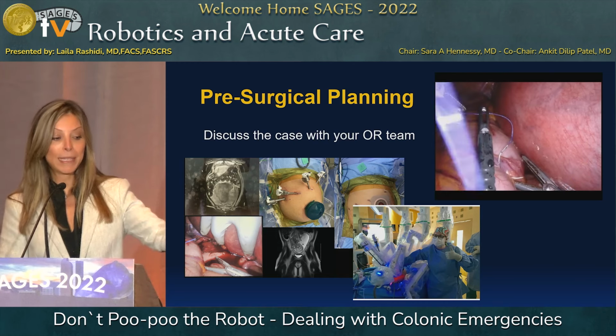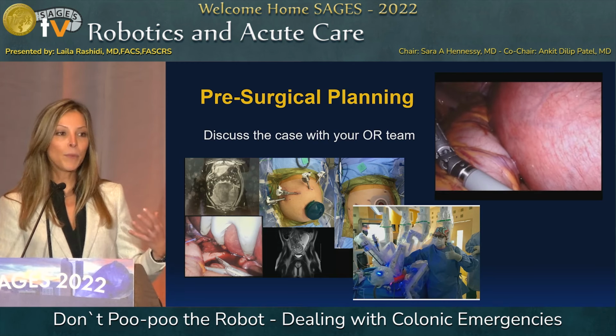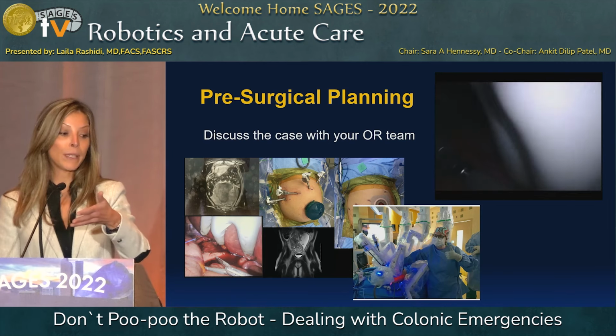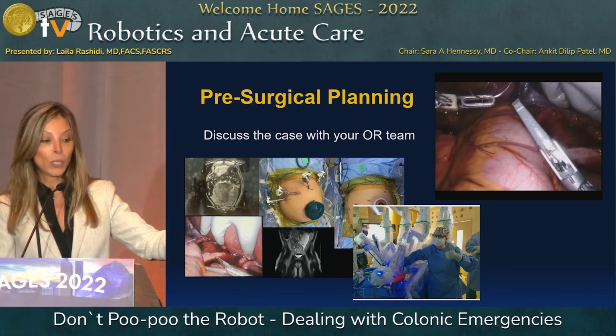You see, that's the uterus sitting there. So I communicated with my bedside assist. I said, let's put a hand port in the lower abdomen and use your hand as an assist to pull this uterus up so I can work. So as you guys see, I did the sigmoid colectomy.